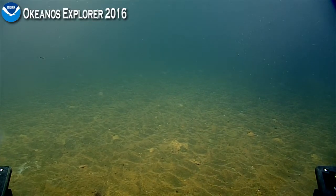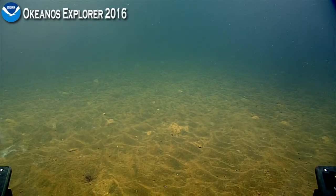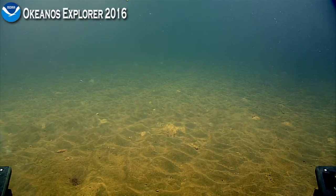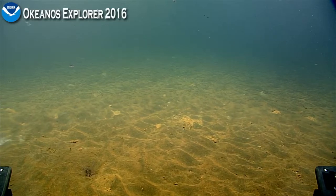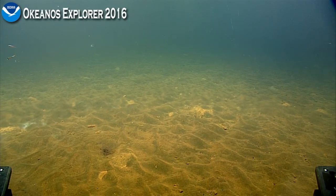So we'll have to all discuss on the ROV team how we'd want to proceed, but for at least a few minutes, we can look at any creatures on the bottom. Can we just zoom on the thing right on the bottom left, please? Yes, we can certainly work right here. As far as moving around, large moves, I'm not sure what we'll do. Okay, thanks.